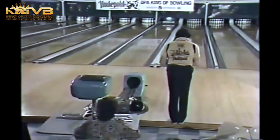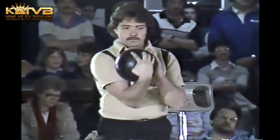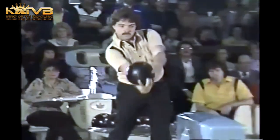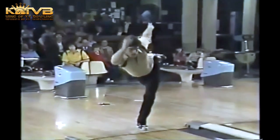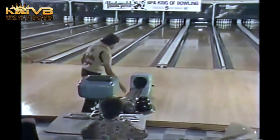We're going to watch Bill Ryan Jr. play the right lane. We're right in the area of the 15th board. He'll be crossing across the 15th, the 16th board at the arrows. The ball will loop out to about 10, maybe 9 for a perfect strike. Double now for Bill Ryan.